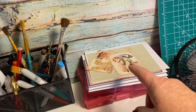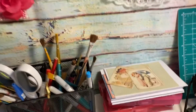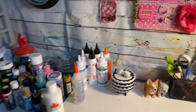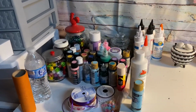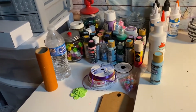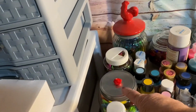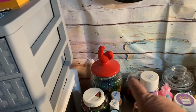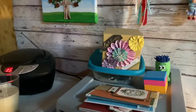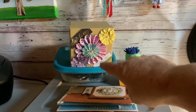I'm starting some more cards here. These are just containers that have embellishments in it that I'll be using. All my different glues. And then I have some of my paints out. I have several paints. Oh, there's another water because, you know, I do that all the time. And then I've got different embellishments here. Some confetti and some flowers and stones and gems. Just different things there. And then over here, it's a deal. She made me this adorable box right there, and I love it.